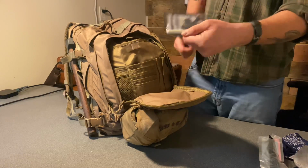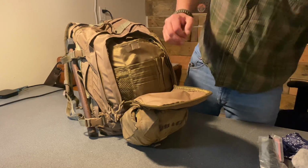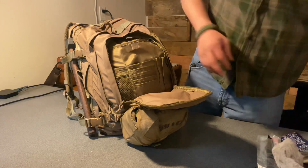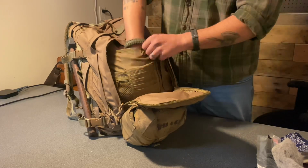Have a needle and thread kit with some extra buttons. I would count this as the canvas needle because it's just going to be for repairing your gear. I do need to get a bigger needle in there.